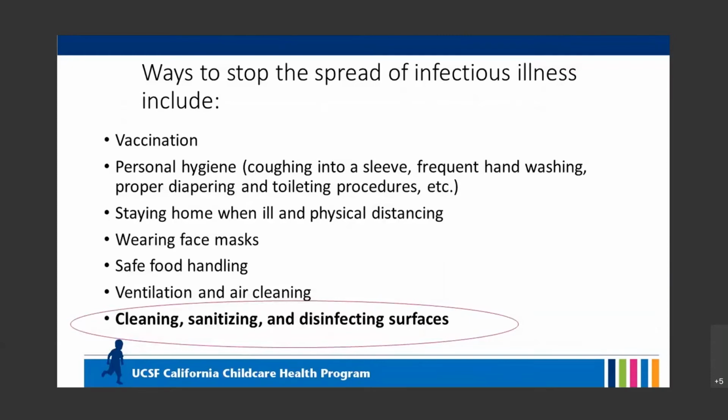So as Vickie mentioned, there are lots of ways that we can stop the spread of infectious illnesses, and we want to use that layered approach so that all these different strategies work together. Things like vaccination, personal hygiene, especially hand washing, staying home when ill, physically distancing, wearing face masks, safe food handling, ventilation and air cleaning, which will be discussed in more detail next week. And of course, what we're talking about right now, cleaning, sanitizing, and disinfecting. It's just one of the many strategies.